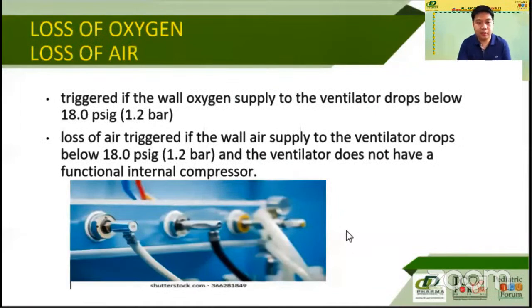Loss of oxygen or loss of air. Loss of oxygen is probably because of an empty tank, a disconnection, or low PSI. It is triggered if the wall oxygen supply to the ventilator drops below 18, and the same with the air supply. However, the patient may still continue to be ventilated by the air supply via the internal compressor of the ventilator.